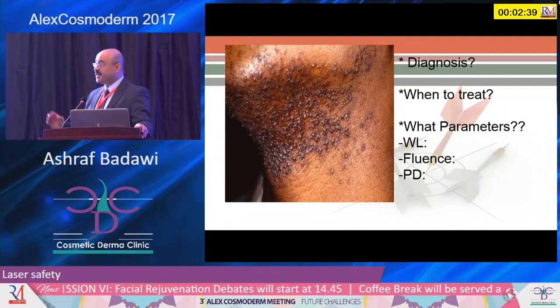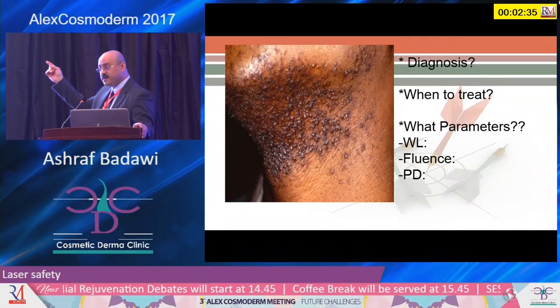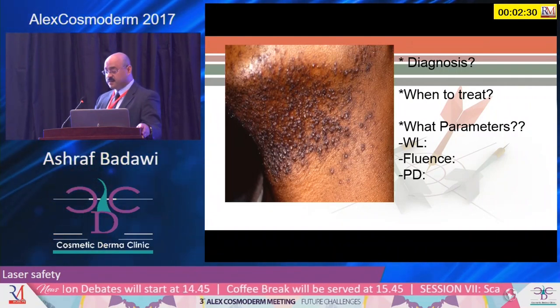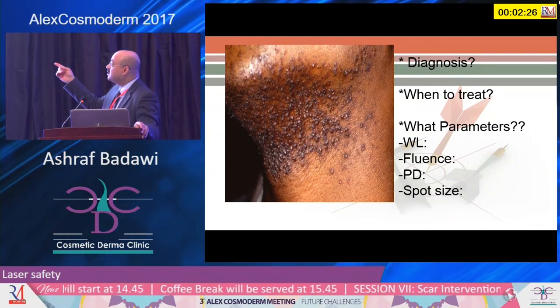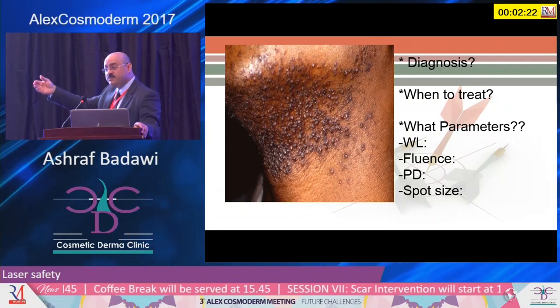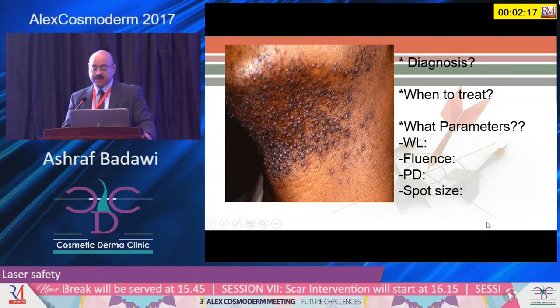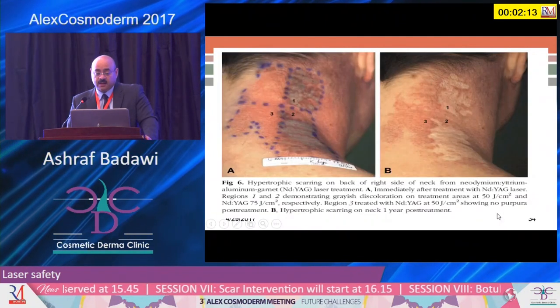The pulse duration has to be long, 40 or even 50 milliseconds, as long as the hair is thick, and then when the hair becomes thinner, we start to increase the fluence and decrease the pulse duration. Spot size shouldn't be large. I don't use a 15 millimeter spot here. It's going to be very painful. I would use a 10 millimeter spot, which is going to be very much tolerable by the patient, and it's going to be still effective. It's a small area, so there is no problem with the pain.